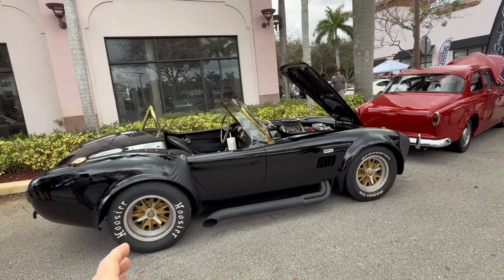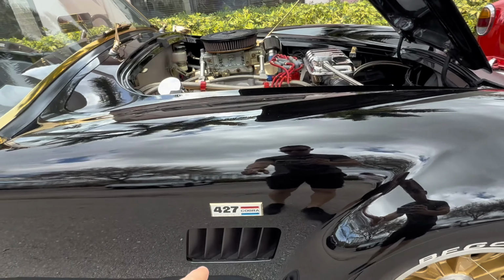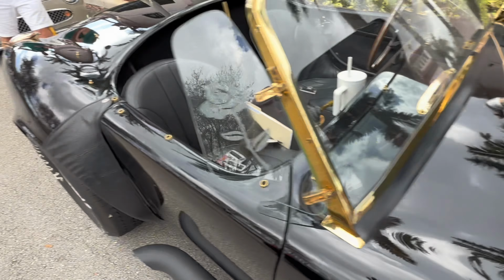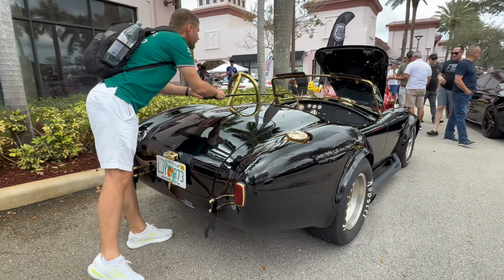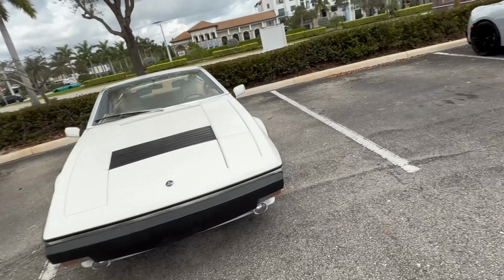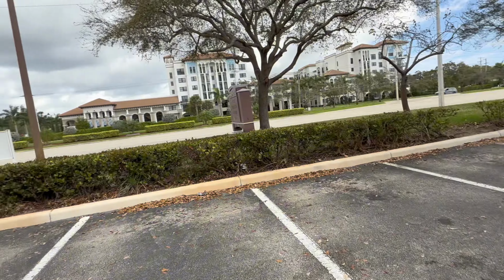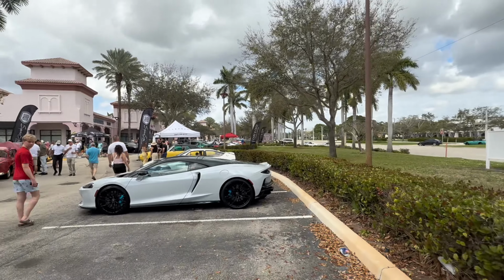This looks like a Shelby. I don't know if it's restored. You can't really tell with these, but it says 427 Cobra. Again, I don't know these motors. It doesn't look original, I don't think. But I like the gold accents, it's pretty cool. There is a C63 Mercedes, not the new 4-cylinder ones, but the twin turbo V8 about to leave. So I'm gonna try to get that on video because those sound pretty damn good.